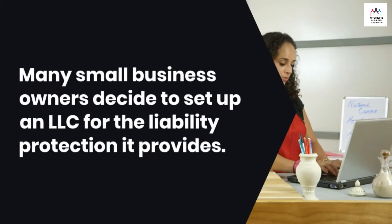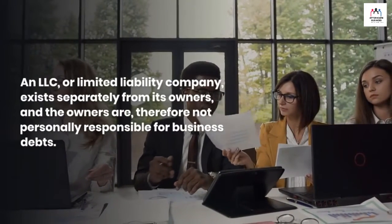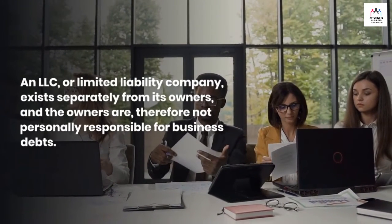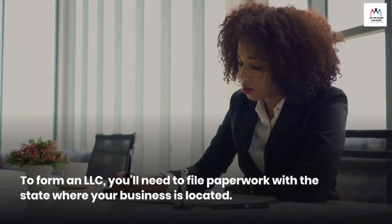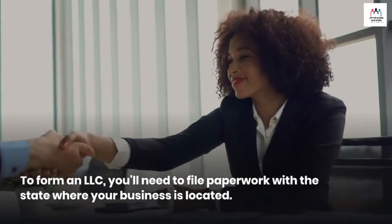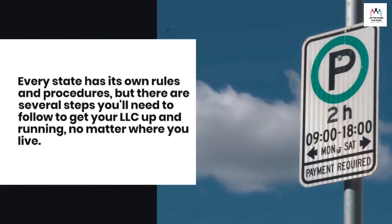Many small business owners decide to set up an LLC for the liability protection it provides. An LLC, or limited liability company, exists separately from its owners, and the owners are, therefore, not personally responsible for business debts. To form an LLC, you'll need to file paperwork with the state where your business is located. Every state has its own rules and procedures, but there are several steps you'll need to follow to get your LLC up and running, no matter where you live.